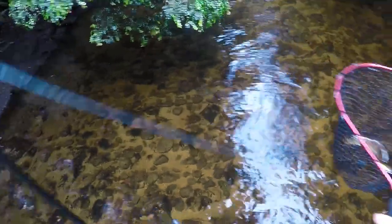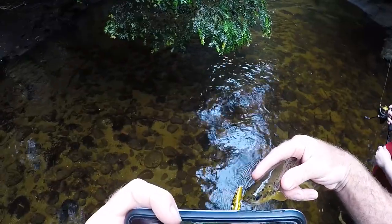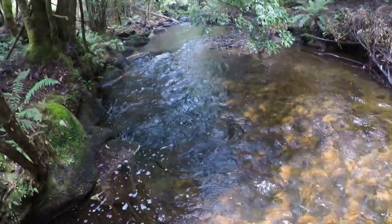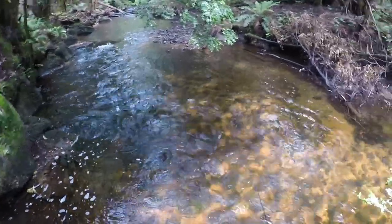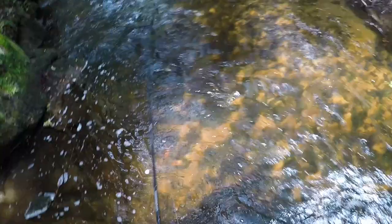Oh, I should get a photo with this one since I haven't got one with this lure. Do a photo with it? Babe. No, we've got video evidence, I lost it here. Yep, yep. Good job. I was not expecting that. I was about to pull my lure out of the water. Counts. Eight.